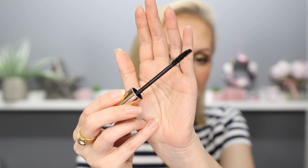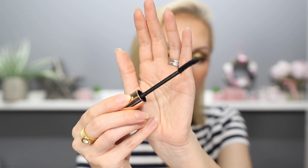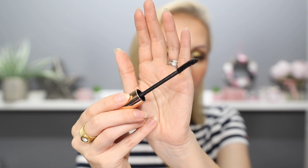So I also like the wand on this. It is slightly curved. Again, very, very easy to do all those top lashes and the lower lashes as well without smudging. It's very, very nice. This is easy to get a very light layer of mascara on, whereas the MAC Stack, that's slightly more challenging because it's quite a thick formula. And because of that, you get volume pretty much immediately, whereas you have to build it up with this. So if you're wanting something slightly more subtle and soft, this is the one that I tend to gravitate towards rather than going straight for the MAC Stack.